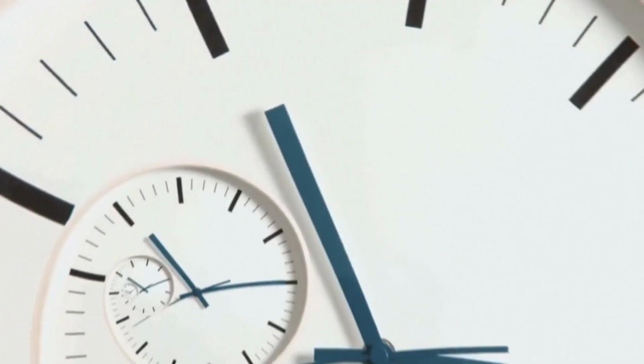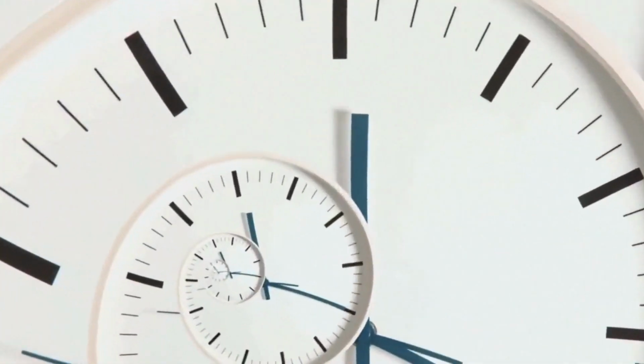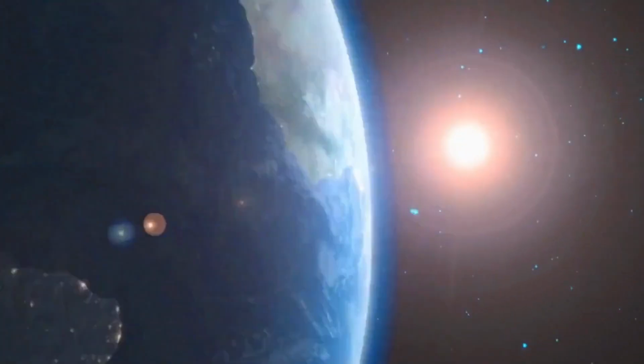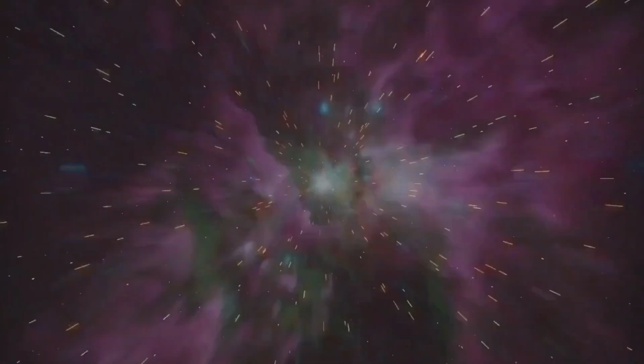And time goes slower around heavy objects. Near a black hole, 1 second can be equal to weeks or even months away in outer space. We won't feel this difference, but the entire universe around us will develop faster relative to us.